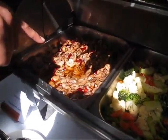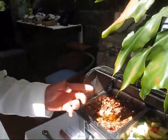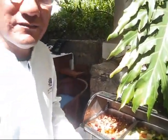Okay. And here we have the mushroom al ajillo. Al ajillo is garlic. You can look in the camera, chili. Really Mexicano. Okay, do you see the lentil soup?